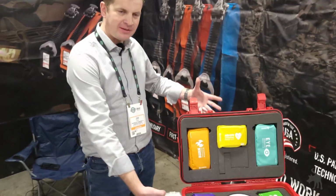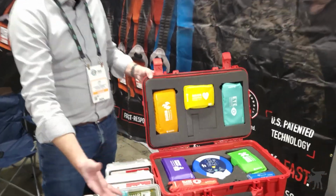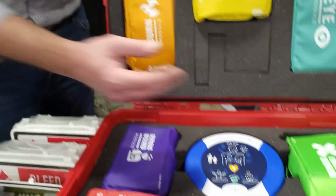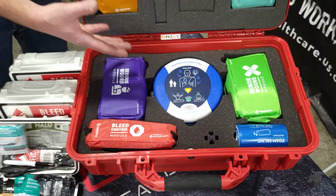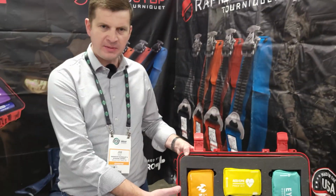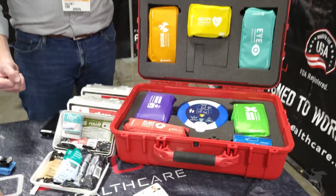So today we're talking about the Modulator. Inside this kit is everything specific to the injury. So you come to the kit, if you have a burn wound, you can get the burn module, cuts and scrapes, minor wounds. It also includes an AED. So #1 killer in America, 1,000 people a day. And we have an AED in there to deal with the cardiac arrest.